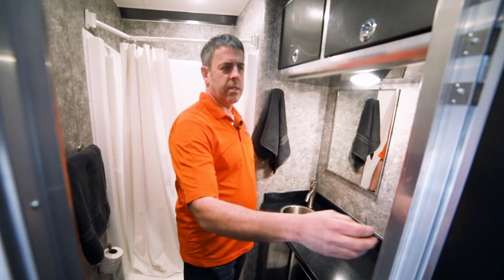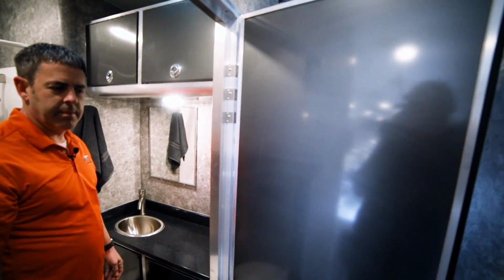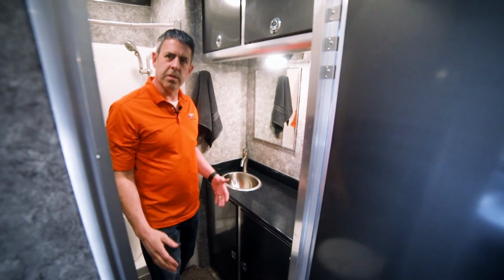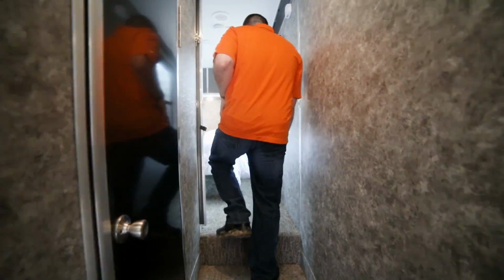Didn't change a thing. We still have all aluminum doors made right at ATC, with an aluminum frame, not a door that you can punch through. It's a very serious solid door with even a seal on the bathroom, which is important to a lot of guys. So head on out of the bathroom, we'll head up to the bedroom.